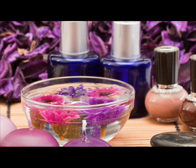Okay, that should be done for that nail. And the other nail, and the other hand, sorry. Thank you. That should do fine, thank you. So now, that's the French paint done.